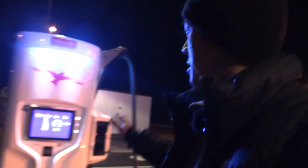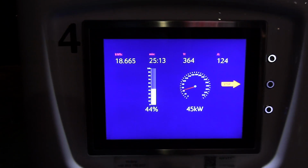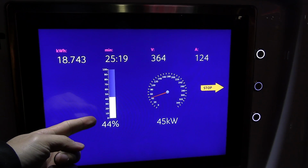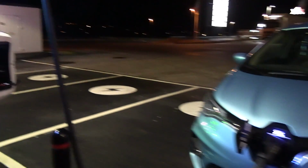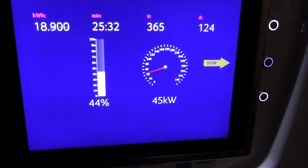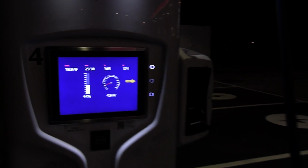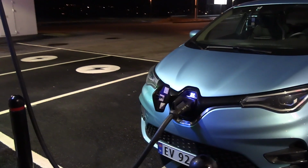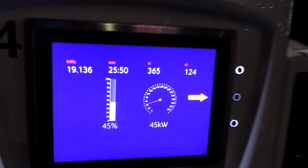Okay, this is it. We are at 44%. I'm going to leave at 45%. We went from 10 to 44% in 25 minutes. Oh, I feel like 45 kilowatt max speed, which is the maximum right now, is not gonna cut it in 2020. It was fast in 2015. It was even fast in 2017, but in 2020, people expect 100 kilowatt. You know, like the ID3 or whatever, so.